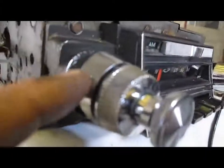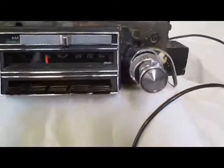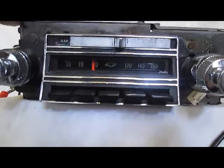You can see it has the original dash bezel, inner and outer knobs. The inner knob on this side is a factory rear speaker fader, so this would plug into the wiring harness and go to the rear speaker, so you can fade it in and out. The AM/FM flip dial fully flips over.